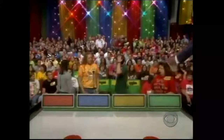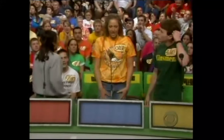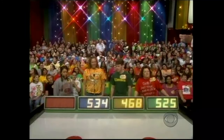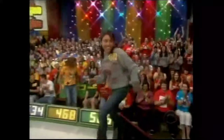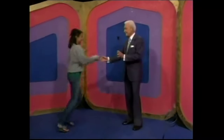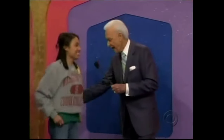Erase the bids, please. Lindsay, go lower than $834. $534. Blake? $468. Teresa? $525. Rosa? $600. The actual retail price is $830, and Rosa wins! Rosa is the winner. Right up here, Rosa, and the terrible trio is broken up. Rosa has made it up on stage. Yes. Oh! Well, thank you, Rosa.